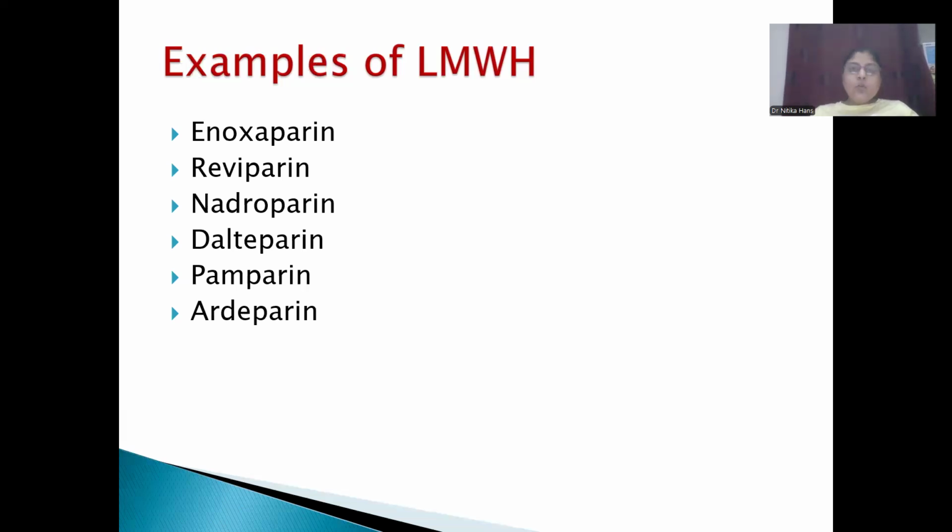Examples of low molecular weight heparins are enoxaparin, dalteparin, nadroparin, parnaparin, and tinzaparin. These are the various low molecular weight heparins available nowadays.